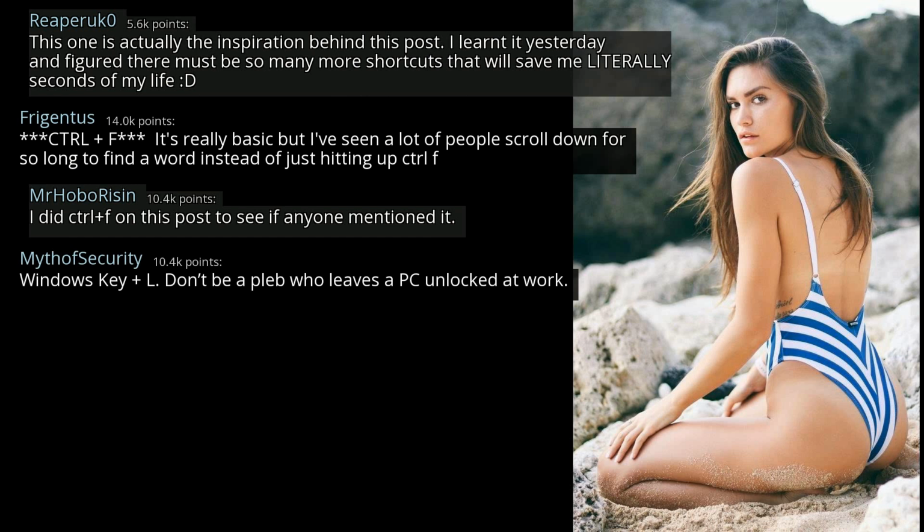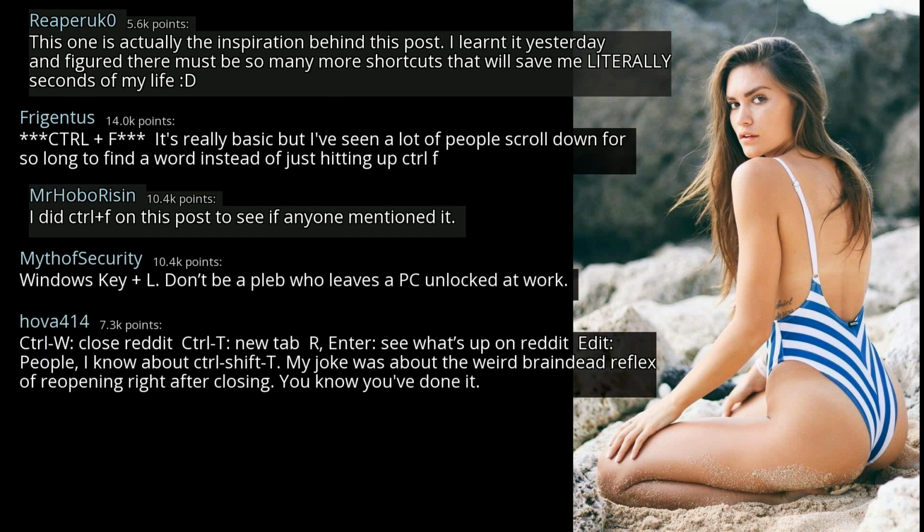Windows key plus L. Don't be a pleb who leaves a PC unlocked at work. Control W. Close Reddit. Control T. New tab. R. Enter. See what's up on Reddit. Edit: people, I know about Control Shift T. My joke was about the weird brain-dead reflex of reopening right after closing. You know you've done it.